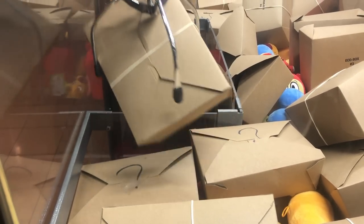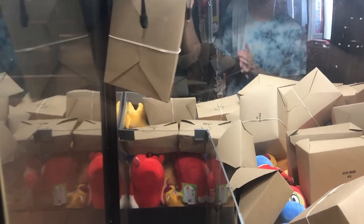All you got to do is, no, you can't really. Flop it over. Yeah. Pushing the yellow button. Come on. Oh, maybe. Come on. Just get it in there. You got it. Drop it in there. Yes, got it.